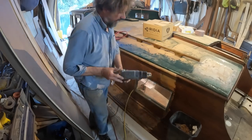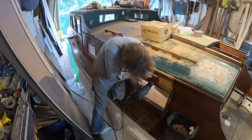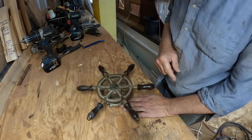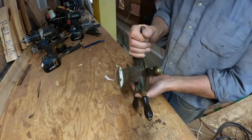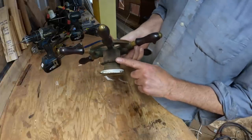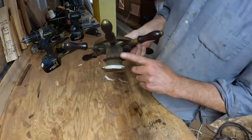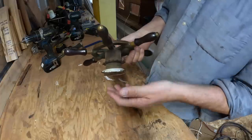And it's after 5, time for my very favorite job. You've all seen this. This is the new helm wheel for Poem. I hardly say new because it's ancient and I really love it. Okay, so it's chain drive, so it'll go chain to cable to a quadrant, which is the way the boat was already, although it had a different actual helm.